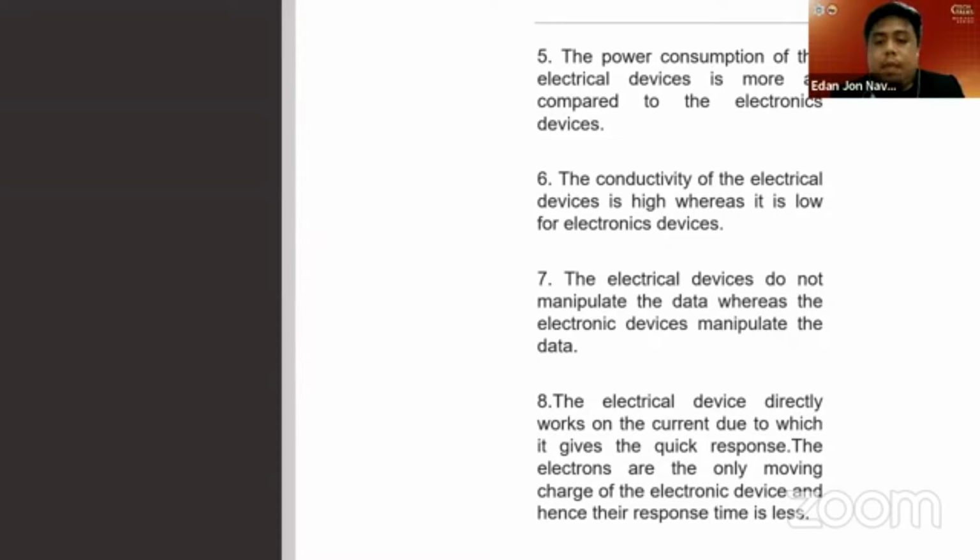The power consumption of electrical devices is more as compared to electronic devices. Then, the conductivity of electrical devices is high, whereas in electronics, it's low. The electrical device does not manipulate data, whereas the electronic device manipulates the data. The electrical device directly works on the current, due to which it gives a quick response. The electrons are the only moving charge of an electronic device, hence the response time is less.